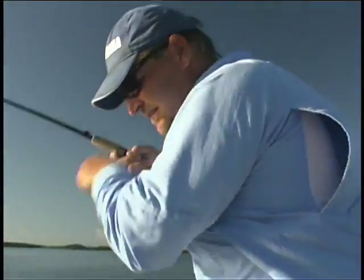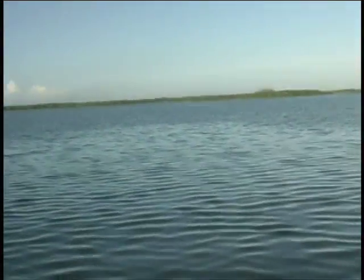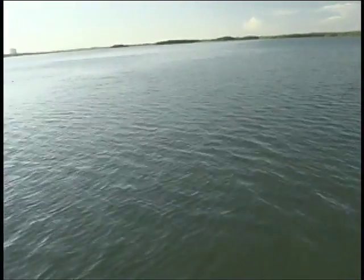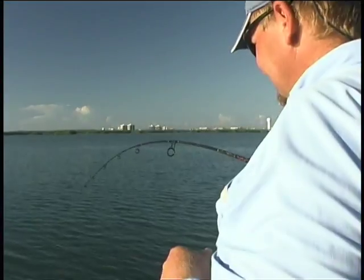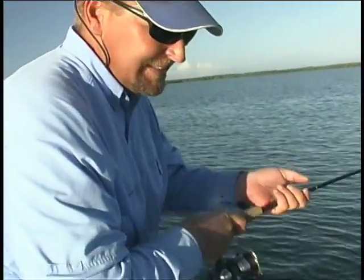Uh-oh. Oh my God. Let's dance, baby. My goodness. Now he's pulling the boat. The enormous redfish. Uh-oh. Golly, he's just barely hooked.